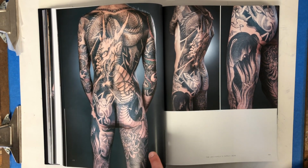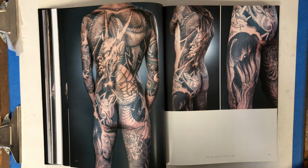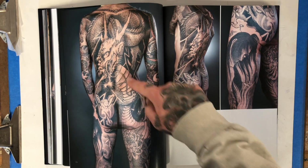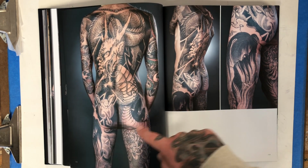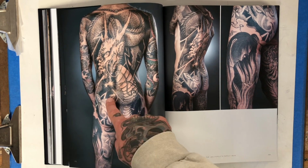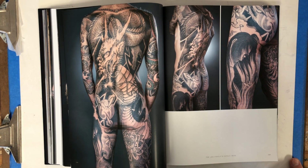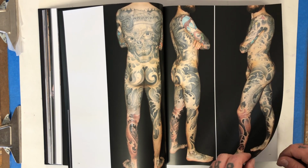Great black and gray dragon back piece. Once again, a lot of openness. All these belly scales are mostly open. There's a little bit of shading up in here, but for the most part, once it gets down to here, it's just open. Same thing with this claw and a lot of the head. Those horns are basically just open. And that's just smart choices. Another great bodysuit, mostly just waves.